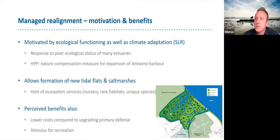Now, why do we do this, right? What is the motivation and what is the benefit of these kind of managed realignment projects? They are primarily motivated by ecological functioning as well as climate adaptation. And it's a response to the poor ecological functioning of many estuaries globally. For the Hedwige-Prosper specifically, it is of course a nature compensation measure for the expansion of the aquifer. In addition, it allows for the formation of new tidal flats and salt marshes. And these tidal flats and salt marshes, they are a host of ecosystem services. And then you can think of a nursery for small animals, creating rare habitats that are quite unique in these estuaries. And they are also a host to a unique range of species.